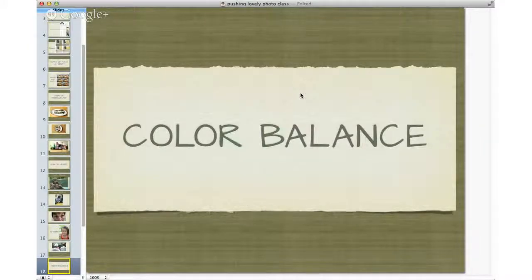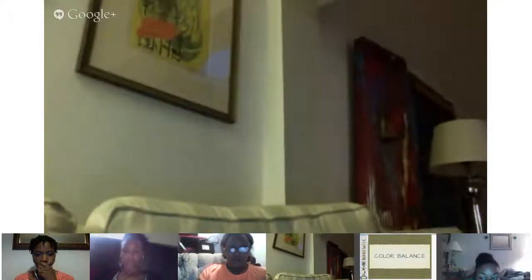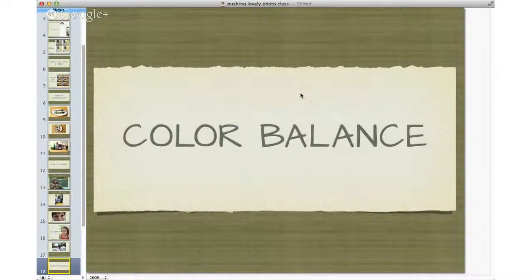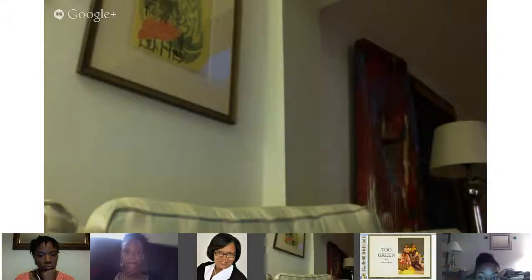Color balance. This can be fixed when you shoot in RAW, and I love it because depending on what your lighting is, are you inside, are you outside, do you have halogen bulbs, anything. Those tube lightings, everything can change. This was taken in a classroom with those tube halogen bulbs. To me, this is too yellow, and this can be corrected. This one is too green.